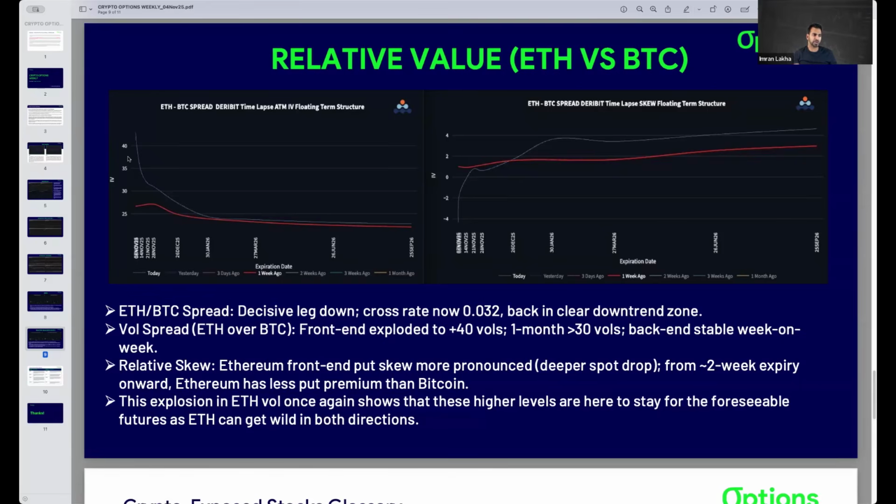The only thing I would say with Ethereum, this explosion that we've seen in vol and this drop we've seen in spot, it does back up the idea that these higher levels in Ethereum vol of 20 plus above Bitcoin are here to stay for the foreseeable future. Because Ethereum is showing us that it can be pretty wild in both directions, and do a lot more than Bitcoin can. So I think structurally that spread in vol is going to stick around, and is proving itself to be quite sticky right now.